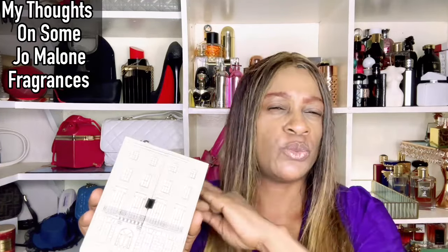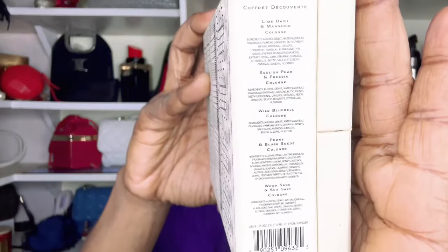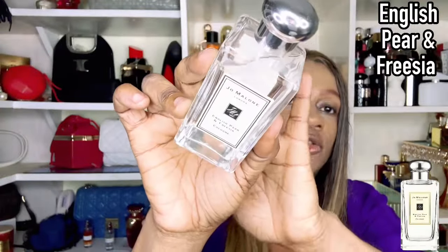Welcome to Western Wednesdays. Today, we're going to be featuring the Jo Malones. I purchased a Discovery set, but what I'm going to do is start with the full sizes. From this Discovery set, I did eventually buy English Pear and Freesia in its full size, but I already had two Jo Malone fragrances in my collection. So I'm going to start with telling you my thoughts on English Pear and Freesia.